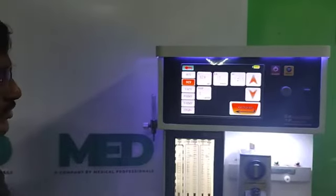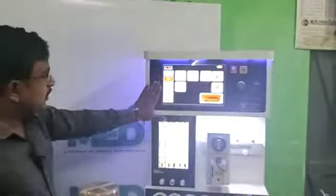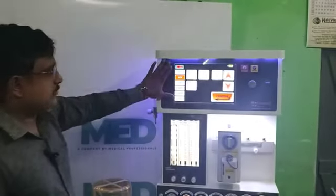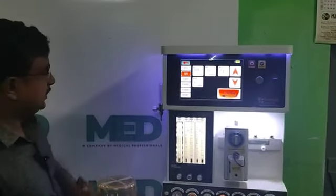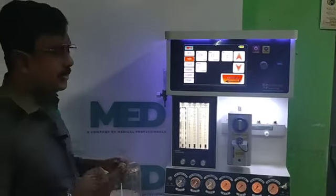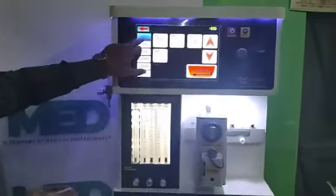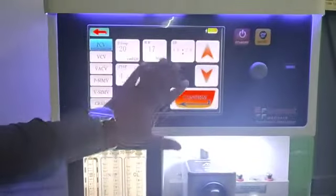This means within anesthesia or after anesthesia, you can continue ventilation to a patient to get a faster recovery. You can also do proper ventilation with this machine. So it allows you to deliver all the required modes: pressure control ventilation, volume control ventilation, assist volume control ventilation, SIMV pressure control, SIMV volume control, or CPAP with apnea backup ventilation. Whatever mode you select, all parameters are here.